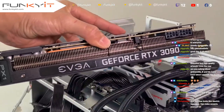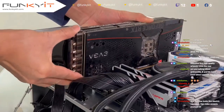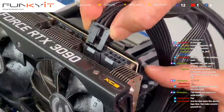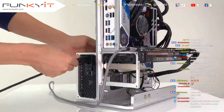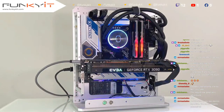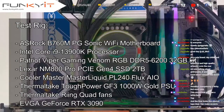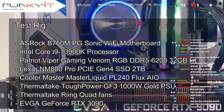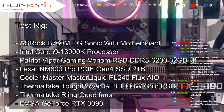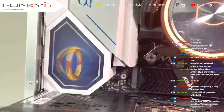The ASRock B760M PG Sonic Wi-Fi motherboard is one of the first motherboards we've tested featuring Intel's mainstream B760 chipset, and what a surprise indeed. ASRock have teamed up with Sega and taken this chipset to produce a gaming motherboard featuring Sonic the Hedgehog design, and wow, it's definitely an eye-opener for sure. You'll find several really cool looking heatsinks featuring Sonic the Hedgehog design and a unique hologram showing the iconic golden ring on the I/O hood.